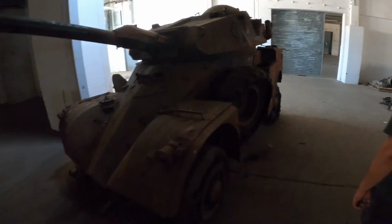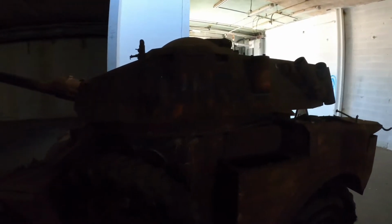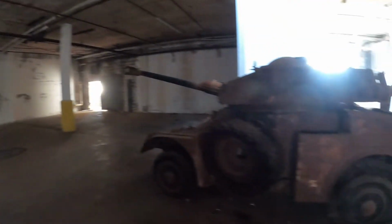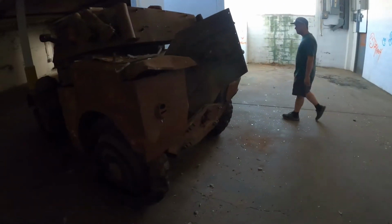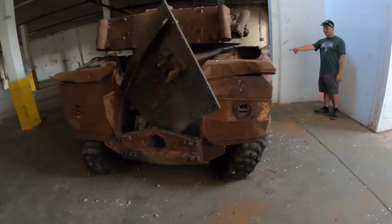Do you know about what era it was used? It's the 60s. So 60s era French tank right here, just on the second floor of this forgotten warehouse. How insane is that? How would you even get it up here with no elevators or freight elevators? Well, you can still look inside.